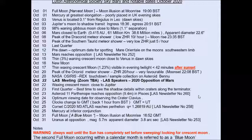We have a 98% waning gibbous moon close to Mars, about a degree away on the 3rd also. Closest Mars gets to Earth, this apparition, is around about 61 million kilometers, that's 38.6 million miles, on the 6th of October. There are 2 meteor showers this month.